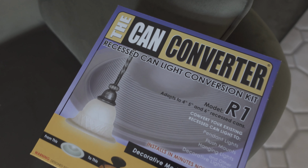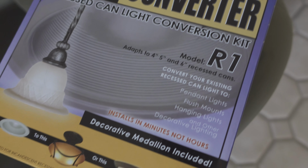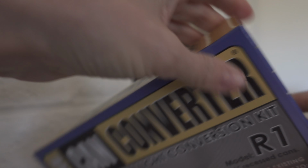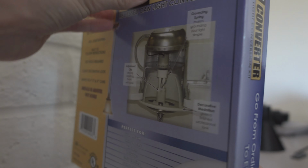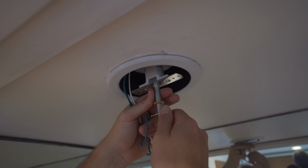But there are these can converter kits that I've been having my eye on, where you literally just screw it into the existing can light. There's no drywall repair. And so I've been wanting to try it, and it ended up working out great. So you buy the size, I think this was a 4 or a 6-inch can converter. And then this light was actually sitting in the closet of one of the rooms, and I just loved the globe on it. And so I reused that. And yeah, it was really simple.